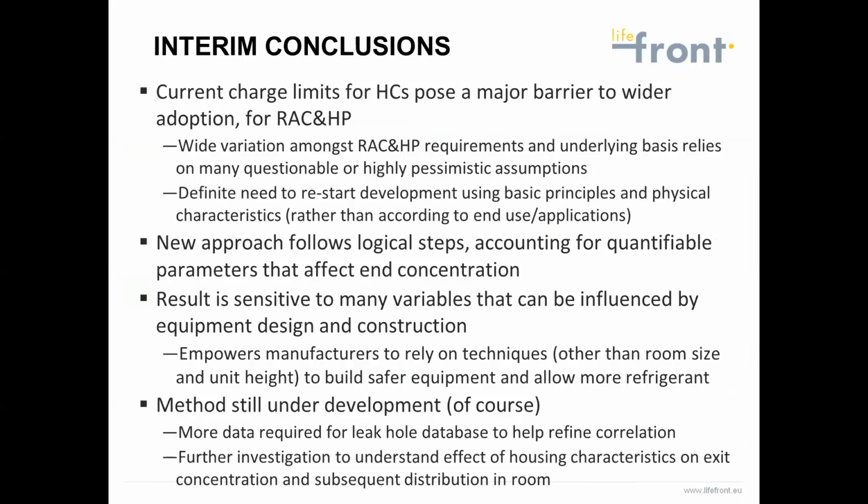So, as has been reiterated on numerous occasions, the current charge size limits for hydrocarbons pose a major barrier for a wider adoption of these refrigerants in all refrigeration, air conditioning and heat pump equipment. The wide variation amongst the various equipment and the underlying basis for the requirements are, in my view, highly questionable and excessively pessimistic. So there's a definite need to start redeveloping using the basic principles and physical characteristics of the equipment.